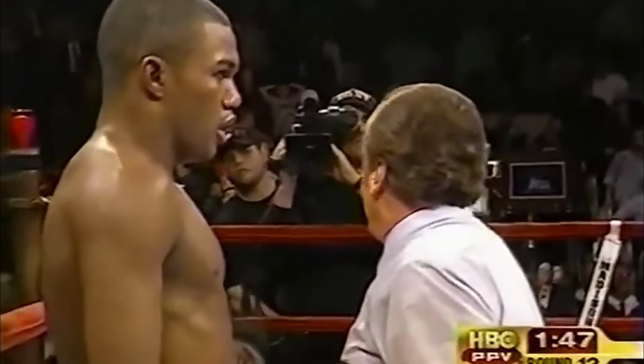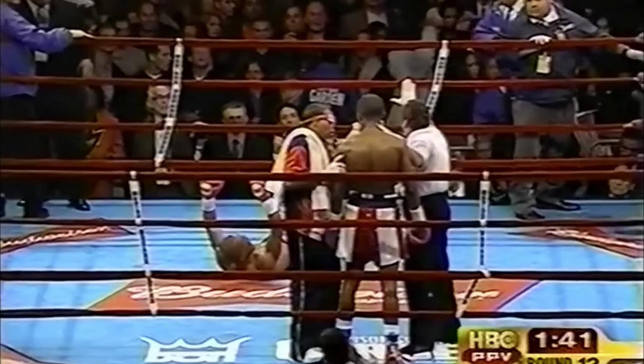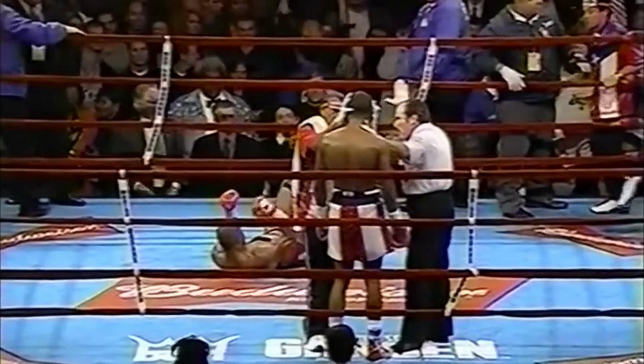Huge right hand by Hopkins. Down goes Trinidad. I'm not sure Tito can get up. He's got the desire. He's never been knocked out. This fight is over. Steve Smoger stops it. Bernard Hopkins has done it. He knocked out Trinidad.